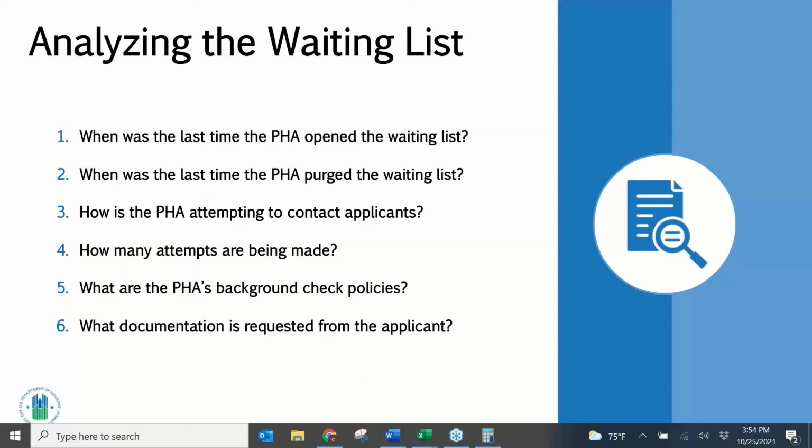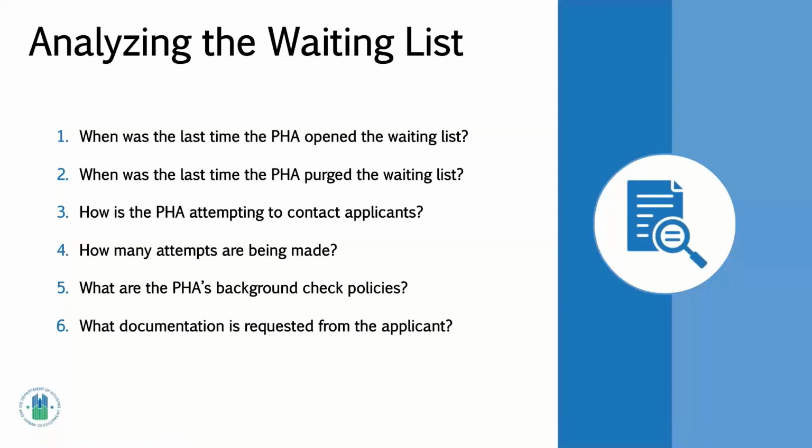to allow an applicant to submit documentation as it relates to eligibility. What are your PHA's background check policies? Do you have background check policies that are very punitive to applicants? Does it prevent more people from being eligible for the program based off of the policies that you might set as it relates to your background checks?